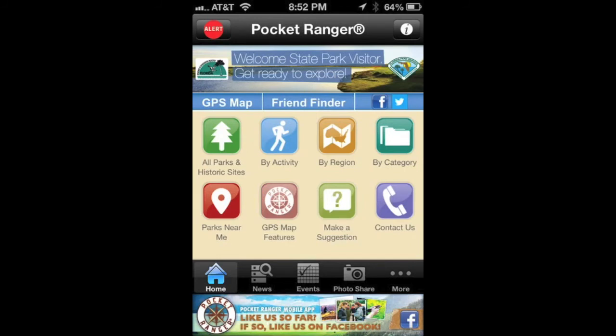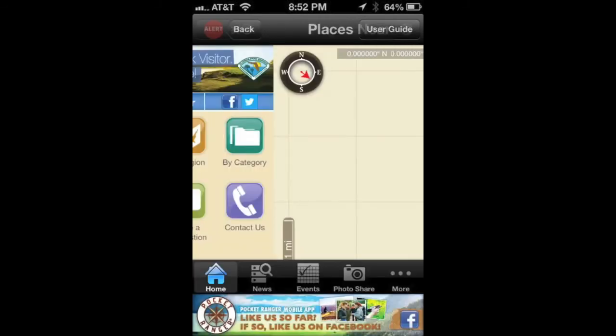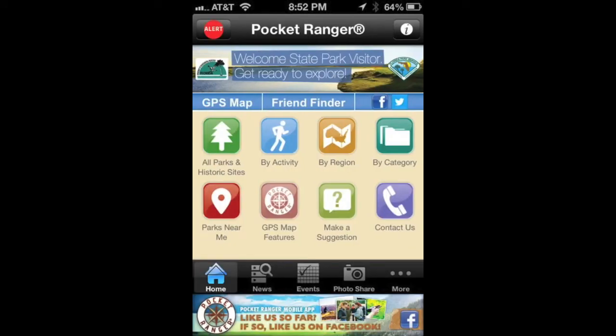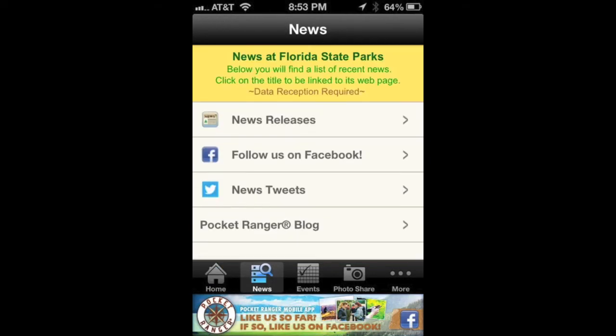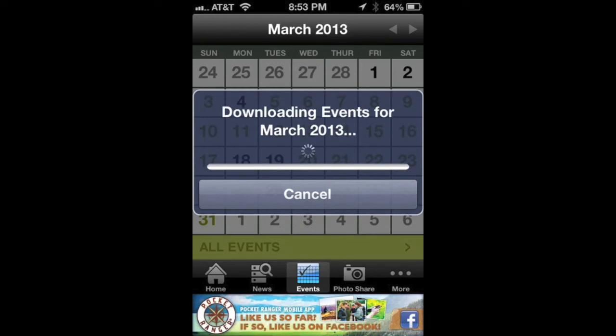You can turn on your GPS and do the parks near me. So right now I have it unable to locate me. I actually turn off my location. But what's neat is you can do all sorts of stuff. You can browse just about any way you want to. News. What I thought was kind of neat is there were some wildfires around me when I first downloaded the app. As soon as I go into the app, it actually gave me the alert that there were wildfires in the area. There is also a neat calendar feature.